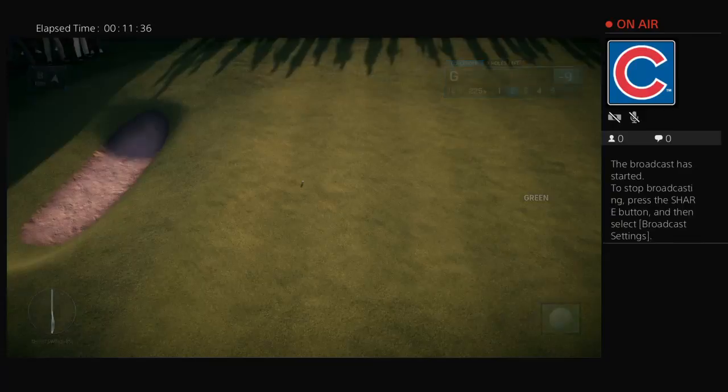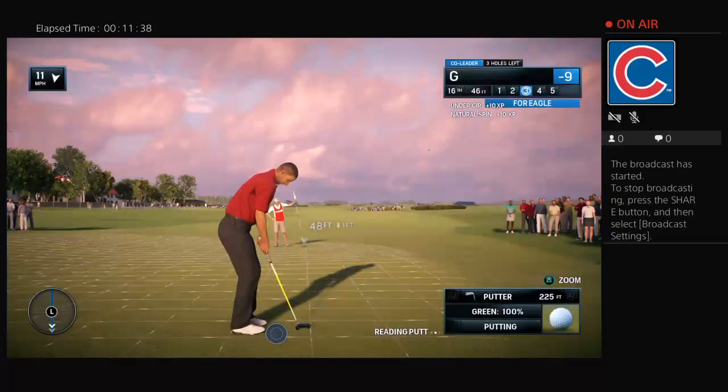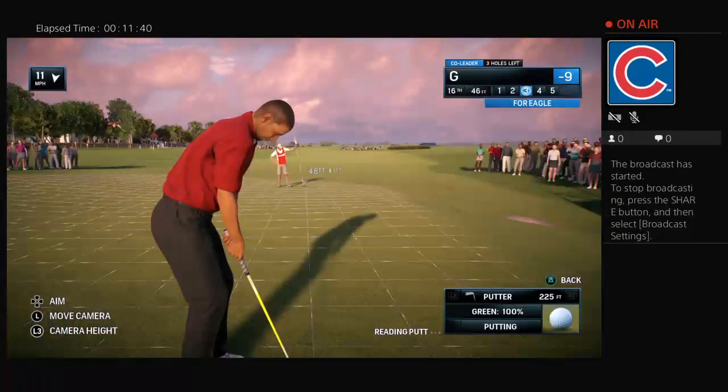That was a big, bold strike, and now a chance for a big, bold move. Putt for eagle coming up.